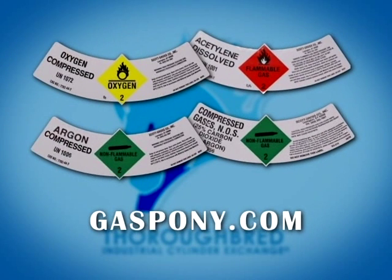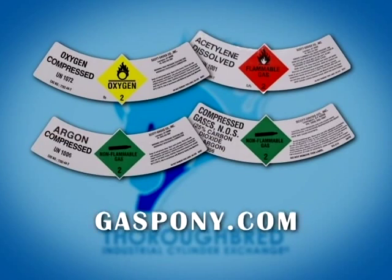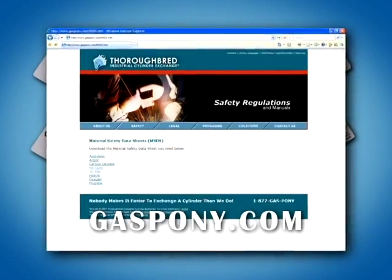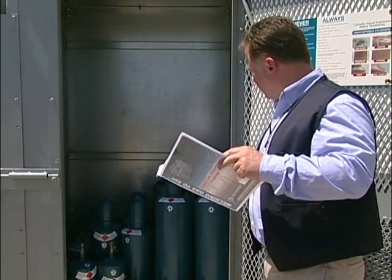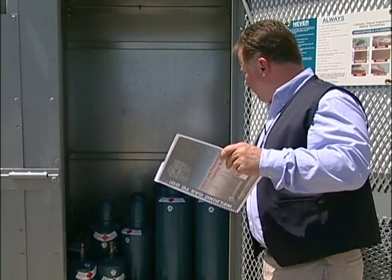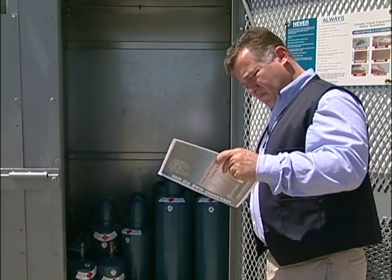All of these gases are safe, useful, and necessary in many applications when handled properly. Misuse or negligence can be very dangerous. If you would like more information, visit our website at gaspony.com and download a material safety data sheet. Another step you can take in practicing safety is to memorize and apply the following 10 basic cylinder handling guidelines.